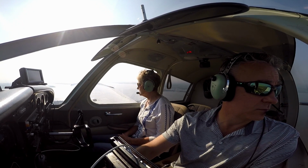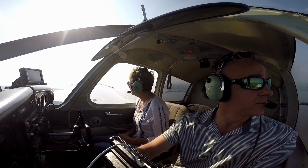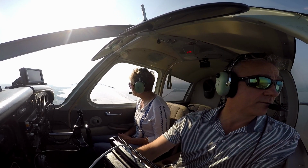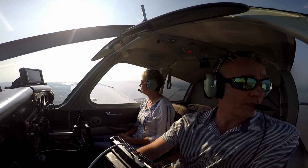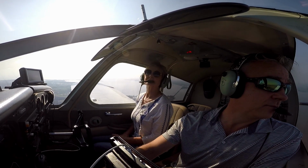And Port Clinton traffic, Plus 52 Golf X-ray, about 3 to the northwest. We're entering a left downwind, 36 Port Clinton. Port Clinton traffic, Scout 34 Delta, turning final 36 Port Clinton. Right base, runway 3, Put-in-Bay. Final traffic 070 is Mouse Island, inbound 3, Put-in-Bay, number 3.